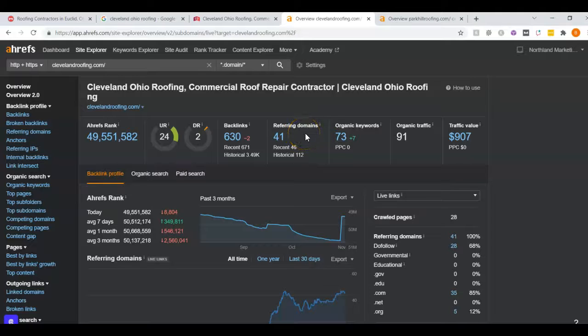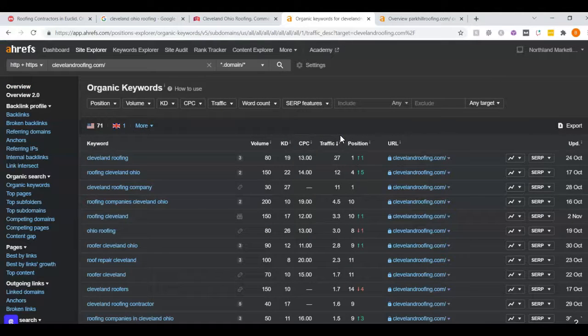And the last thing I want to go over is organic keywords. These are the keywords within the content that I was talking about before. So, for example, Cleveland roofing. There's approximately 80 people who Google that search term a month. Roofing, Cleveland, Ohio. There's approximately 150 people who Google that a month. Cleveland Roofing Company, approximately 30. Roofing companies, Cleveland, Ohio, approximately 200. Roofing Cleveland, approximately 150, and so on.